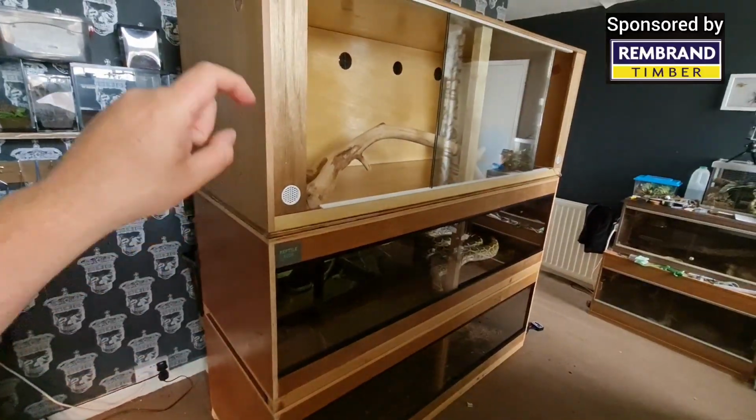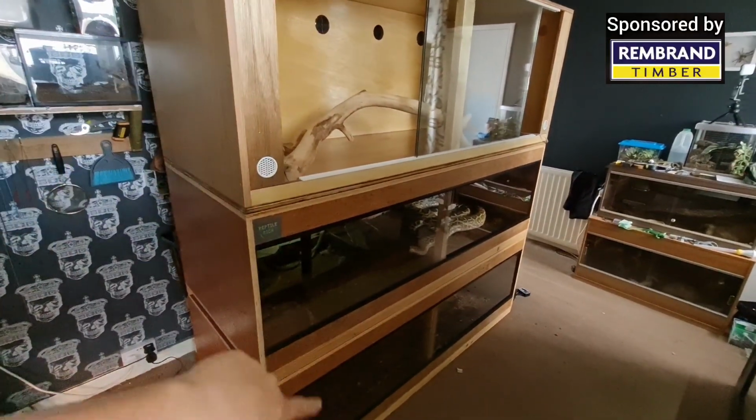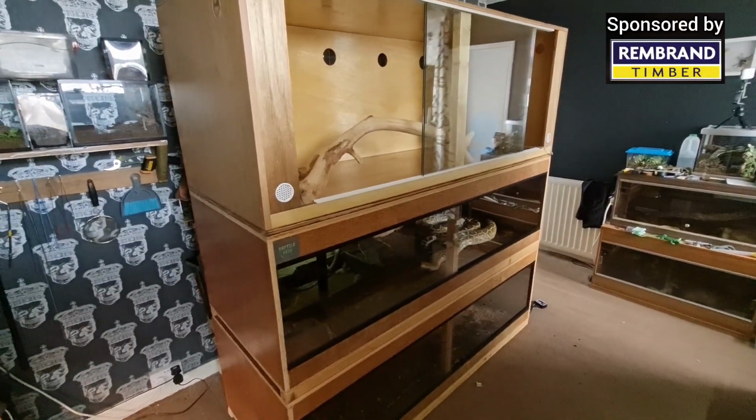So what we're going to do now is shift the vivs around. Basically that one's going to go down there and the bottom one is going to go up. So you're swapping the top and bottom one. I'm going to pull this top one down on the floor, pop the two 6-foots that are stacked underneath up on their ends, slide the 5-foot back in, and then pop them back down in the correct order.